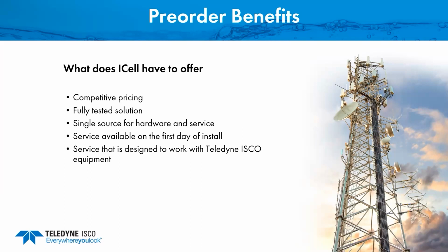And because iSell works with all of our equipment, you don't have to worry about compatibility issues as far as what type of services on your cell plan is needed for your equipment. We cover all that for you.